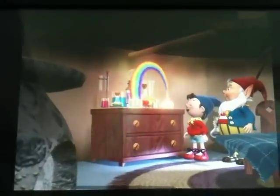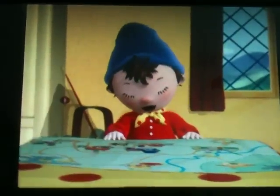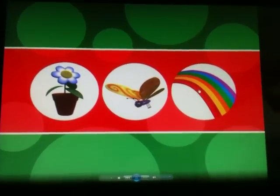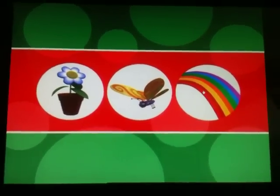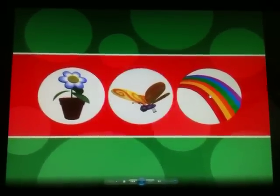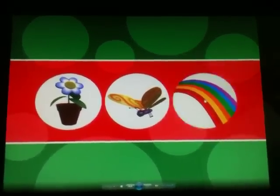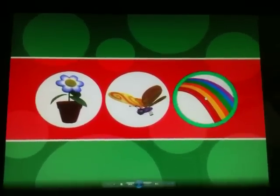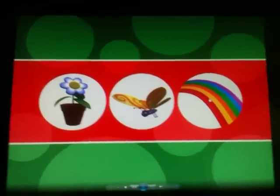Wow, an indoor rainbow! Can you answer this question? What comes out of Big Ears' magic potion? Is it a flower? Is it a butterfly? Or is it a rainbow? Now use your arrow key to pick your answer. Very good. Let's watch the next story.